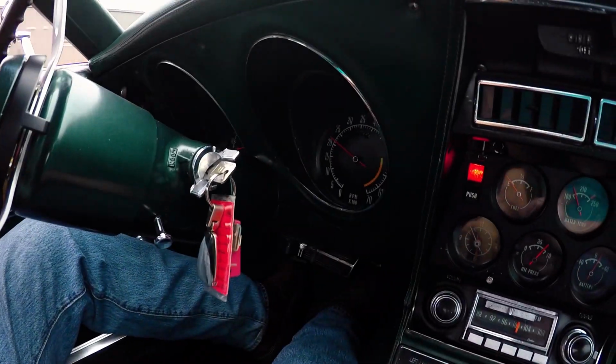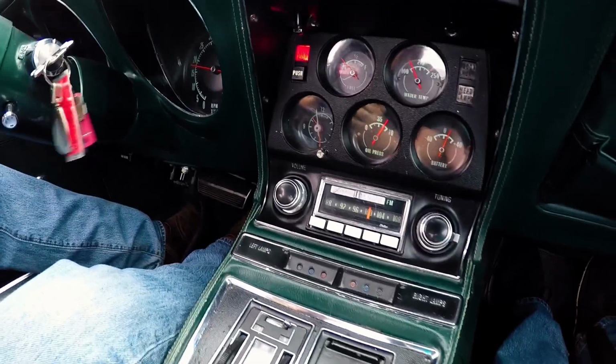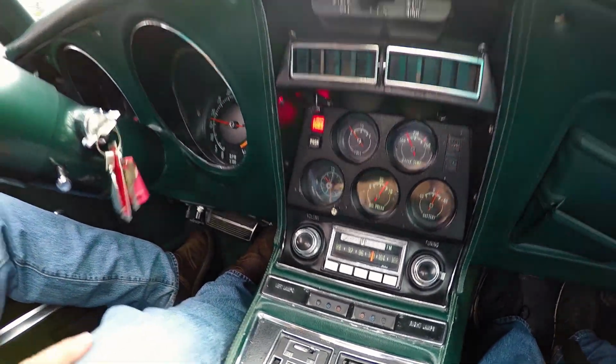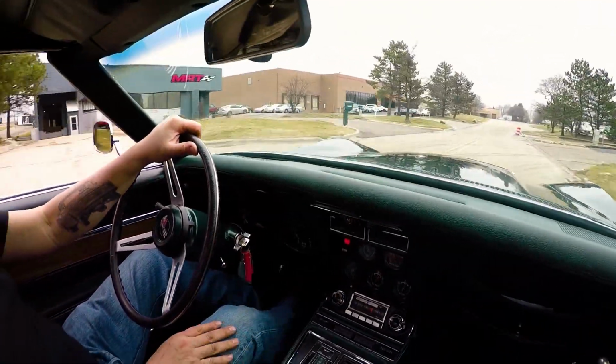It's got the stock radio still in it. You can see the dash looks great. Center console's in good shape. The dash pad's in good shape.